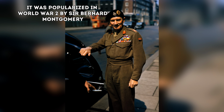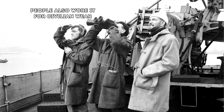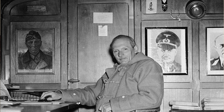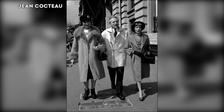The duffel coat was popularized in World War II by Sir Bernard Montgomery and Sir David Stirling. Subsequently, people also wore it for civilian wear, and there is actually a specific style of a duffel coat in a camel color that is called the Monty, which is the short form for Montgomery. Montgomery was a field marshal who always wore this coat in photos, and so it became iconic. Colonel David Stirling liked it so much that he wore it in the desert. Other people, like the famous Jean Cocteau, wore a duffel day in and day out and nothing else.